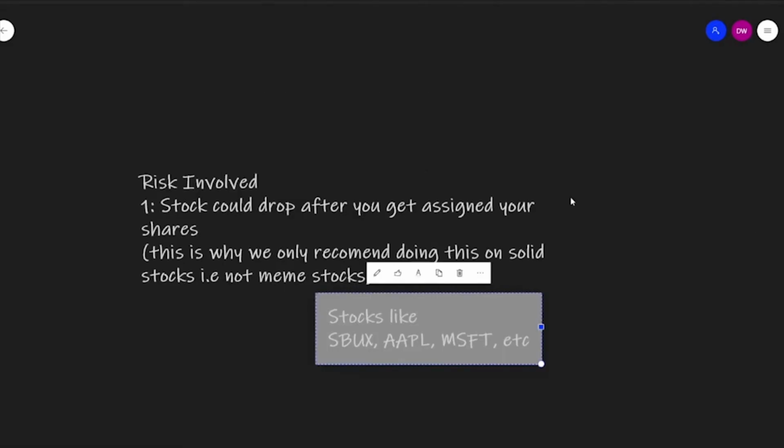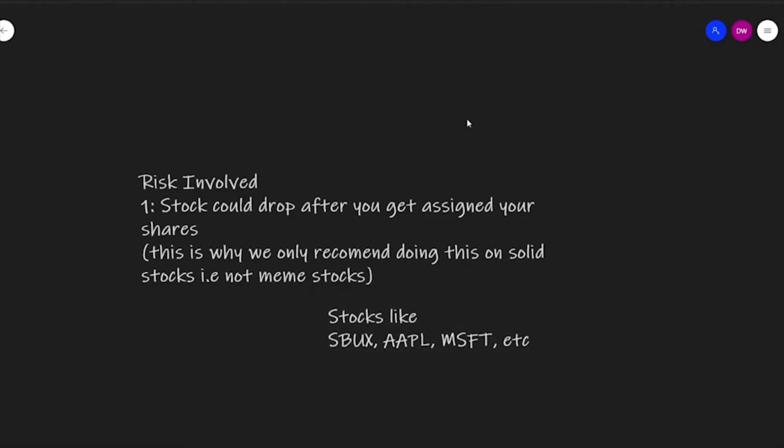Okay, so here's some of the risk that is involved in doing this strategy. The number one risk that I hear constantly is, I did the wheel strategy and the stock dropped after I got assigned shares, which sucks. But it is a thing that does happen. It is something to be aware of. I mean, the same thing could happen if you buy 100 shares of stock, or if you buy a call option, put option, whatever. That can happen to anybody at any time. But it is something to be aware of.